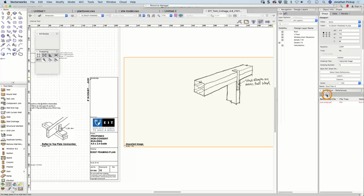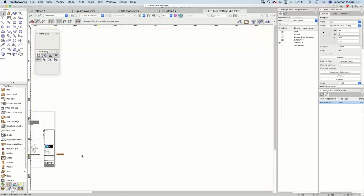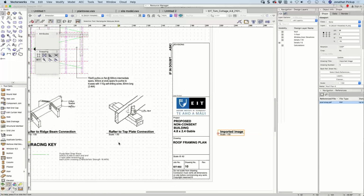I should end up with somewhere in there, maybe it's moved because of the crop that I put in there, but it should have updated that PDF for me. Where's it gone? Drawing label, viewport. I've lost my PDF now. Stud strap. Well, it should have updated it.